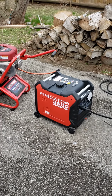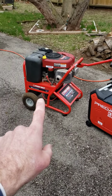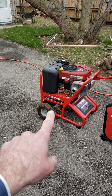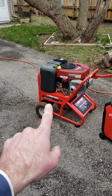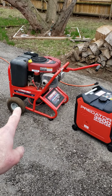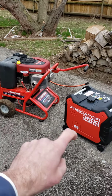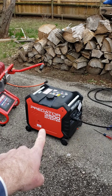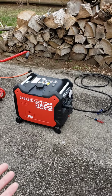Absolutely love it. So, what I'm going to do is do a comparison on that beast, which is way overkill for the camper, but hey, it is what it is. So I'm going to fire this one up. And I want you guys to hear how wild that thing is compared to this quiet little generator right here. And you can tell I'm talking just normal.